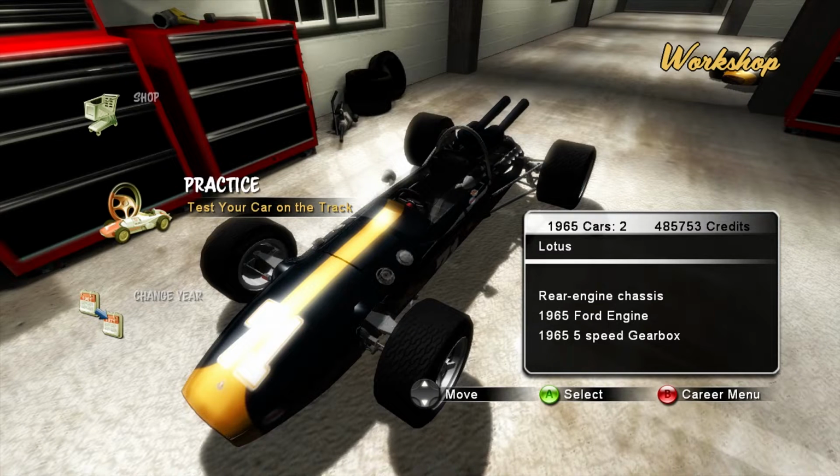Huge names like Graham Hill, Denny Hulme, Jim Clark, Jack Brabham, and some guy named John Stewart, who I think is some sort of a pseudonym for a Scottish racing driver who's very hard to license in video games. Regardless, all of these drivers will compete throughout the season, and we're going to have to try to beat them.